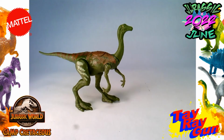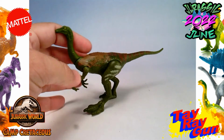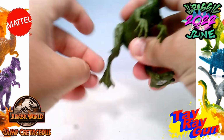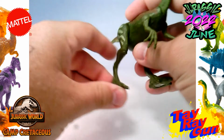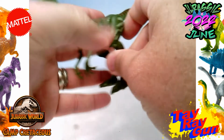And of course, the Gallimimus off a card looks like this. It's posed pretty well. It's got rather large feet, but I think that's kind of to help it stand. It does have some pretty decent articulation. We've got, of course, a little bit of a ball joint. It's more hinged than anything else, but there is kind of a rocking joint here that does rock out just a little bit, but not by much.